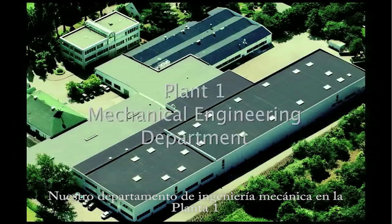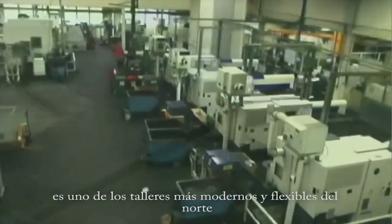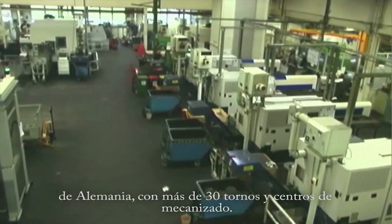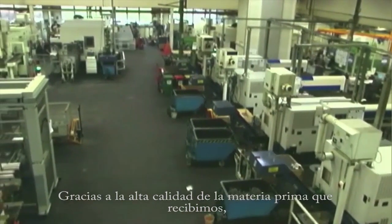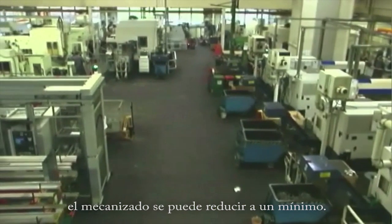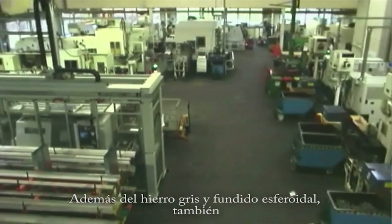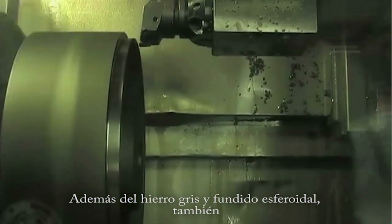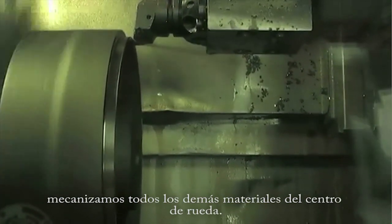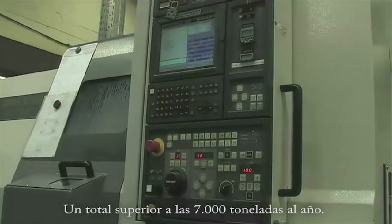Our mechanical engineering department in Plant 1 is one of the most modern and flexible machine shops in northern Germany, with more than 30 turning machines and machining centers. Due to the high quality of the raw castings supplied to us, machining can be reduced to a minimum. In addition to grey and spheroidal graphite cast iron, we also machine all other wheel center materials, a total of more than 7,000 tons per year.